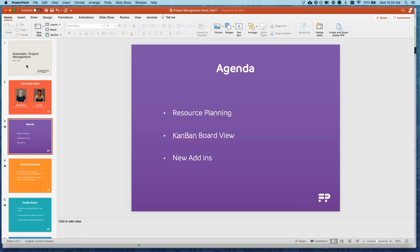So let's go into our agenda. We're going to keep it pretty high level today, guys. My expectation for anyone joining us on this webinar today is you know how to create schedules and tasks within Function Point. So we're talking about that next step now. We're going to be talking about your resource planning. We're going to be talking about the Kanban board. And then we're also going to talk about just a few new add-ins that we've done over the last year.